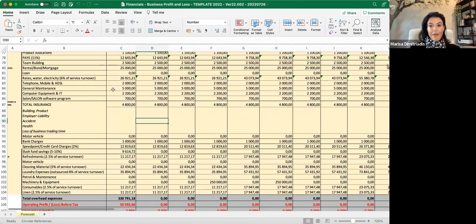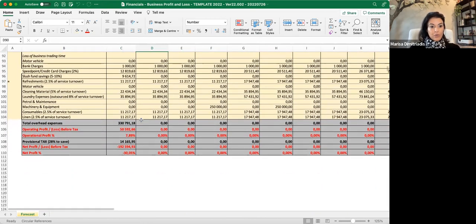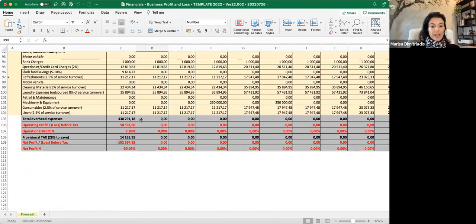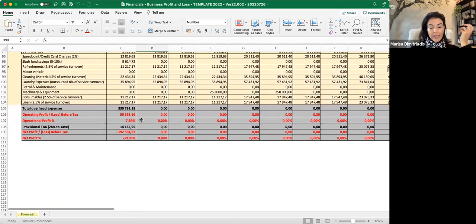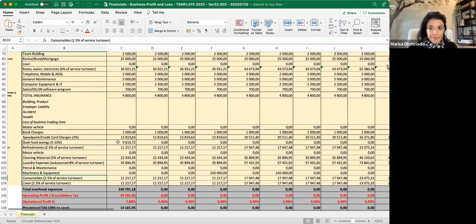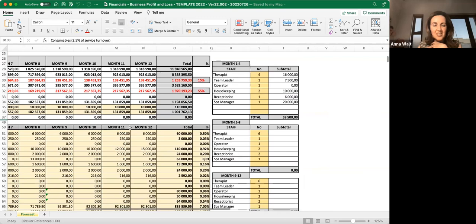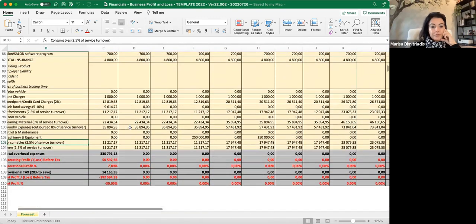So can you see, you go back and you start to change things and you start to say, okay, I'm not spending that much. And already we've got an operating profit. It's not high, it's a 7.8, but it is better than the loss that we were working at before. Much better. I'll just need to go and finish populating the rest of the months, etc., so that you can see a final one.